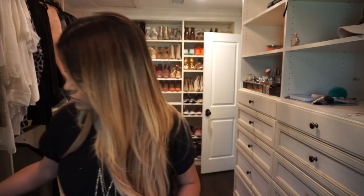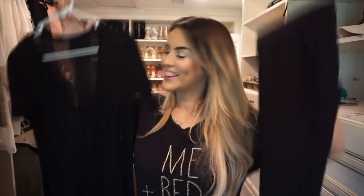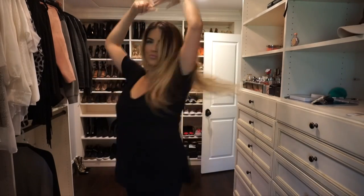So I don't know about you guys, but I live in black clothing. This top is from Forever 21, super lightweight, and these leggings are from Target. I live in black. I can't help it. My mom used to think I was gonna be like a gothic kid when I grew up, but I'm like, Mom, I just love black.